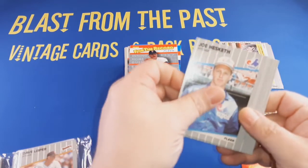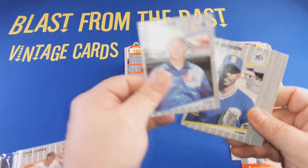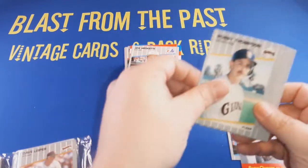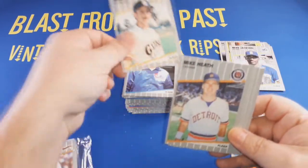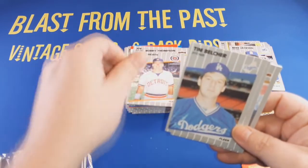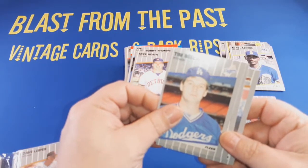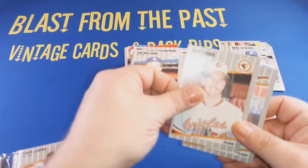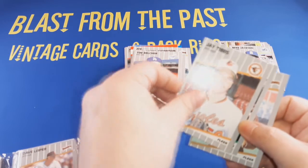Kicking us off of rack pack number 3 with Joe Hesketh. There's another Mariners card. Mike Jackson. Robbie Thompson with the Giants. There's Mike Heath with the Tigers. I'm still having trouble focusing there. I'm not sure why that's going on, but we'll see. Tim Belcher with the Dodgers. Jay Tibbs with the Orioles.